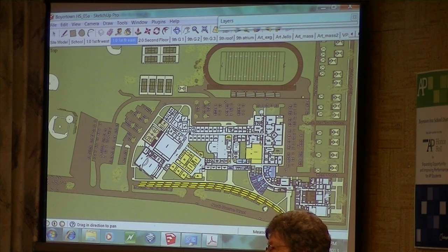Dawn has a question. Has there been any discussion around the athletic fields? We haven't, and I can guarantee you in this project, it's going to have to be an add-on. If you want to do it, it's acceptable, that's a great idea. It's not going to happen within that $55 million budget.